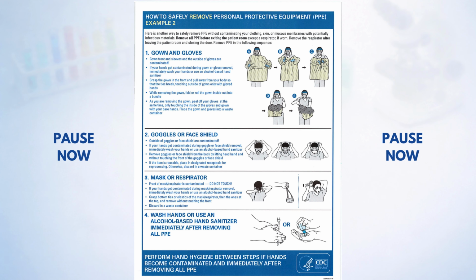Take a moment to review this CDC doffing diagram. You may pause the video to examine each step before moving on.